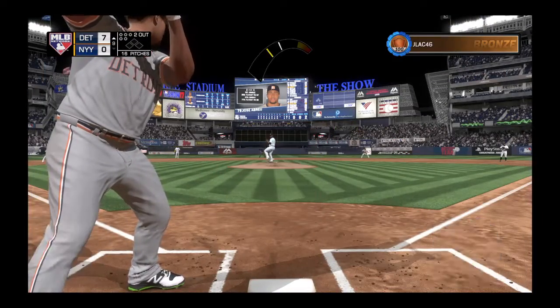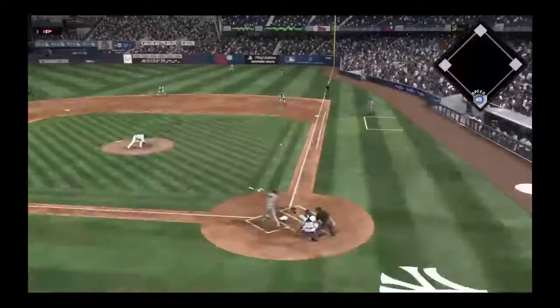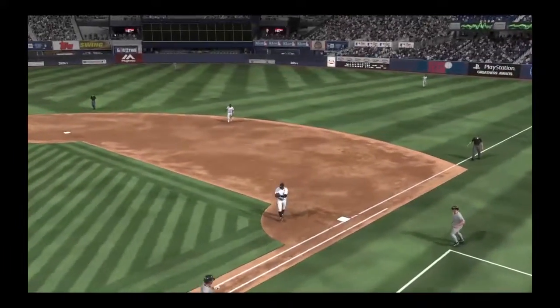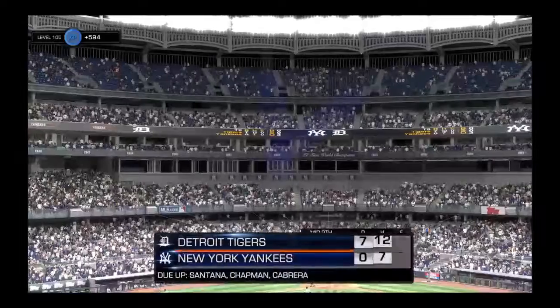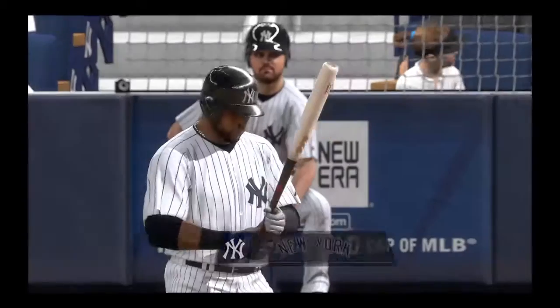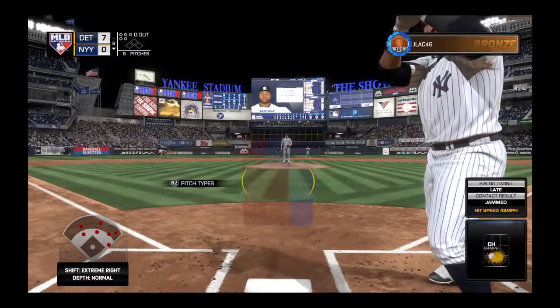At the plate, Jose Abreu. He flew out in his last at-bat. Popped up. Santana is there for it. Makes the catch, and that'll retire the side. Into the box, Carlos Santana.